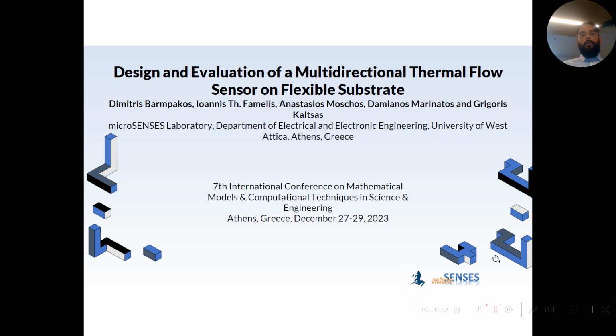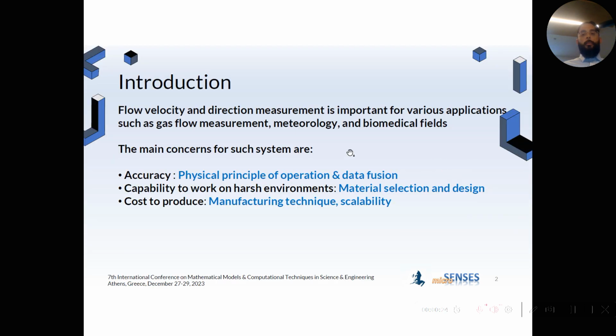Our lab focuses on manufacturing microelectronics with printing technologies. One specific domain we work with is flow measurement, flow of various fluids or airflow and so on. This is a domain that's very important for various fields: gas flow measurement, meteorology, biomedical fields, and so on. The main concerns for this type of sensors are the accuracy of the system, the capability to work in a harsh environment, and the cost to produce such systems.